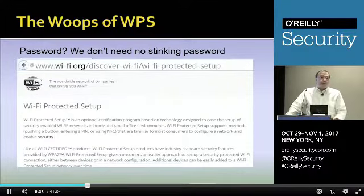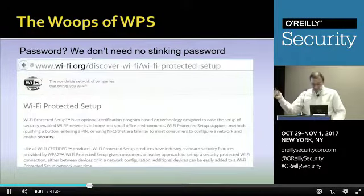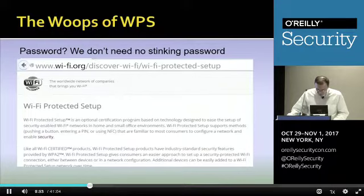It is basically a backdoor. Does anyone know what movie that's from? It was actually badges. We don't need no stinking badges. What movie is that from? Treasure of the Sierra Madre. Yeah, I love that line, so I borrowed it.